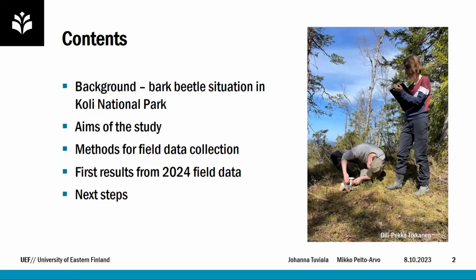First, we will tell you about what Koli National Park is and what is happening there, about the bark beetle situation there, what our study aim was, how we collected the field data, the very first results of this summer's data, and then finally what is coming next.